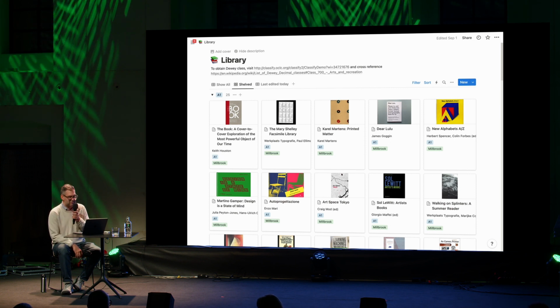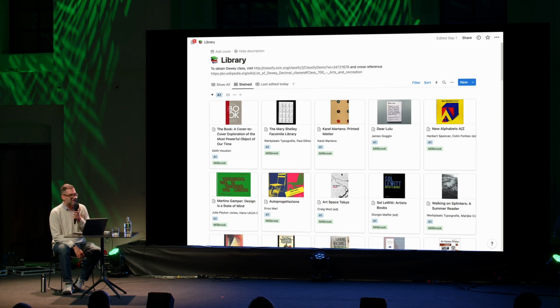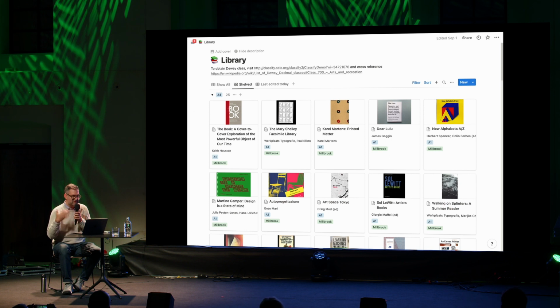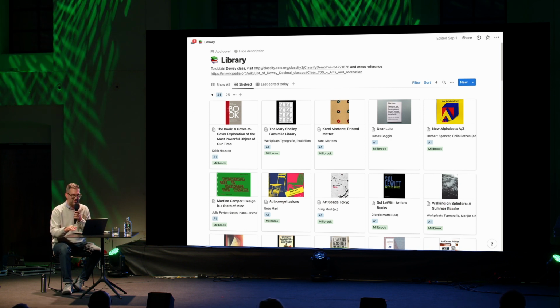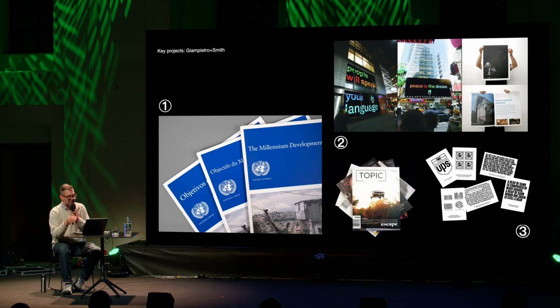I have a collection of about 3,000 design and art books, and I'm slowly putting my library into the tool so that I can make notes on my books, or find where they are, which shelf they are on. I also have CV, recipes and other types of projects stored away in there. So that's just a little bit about Notion.